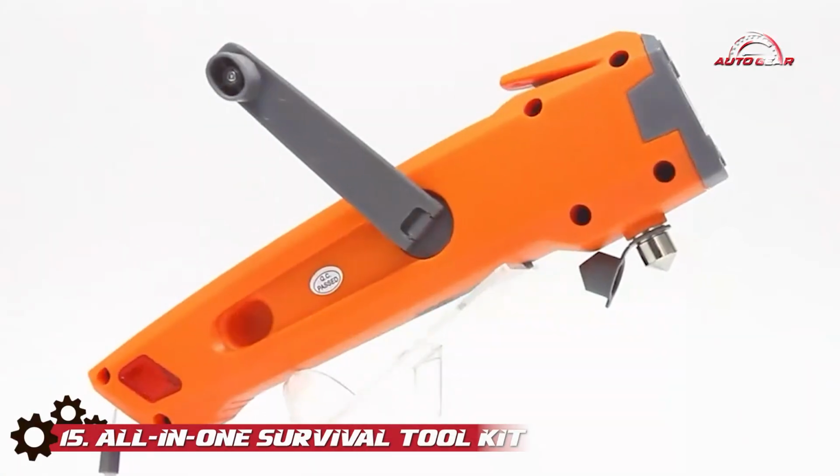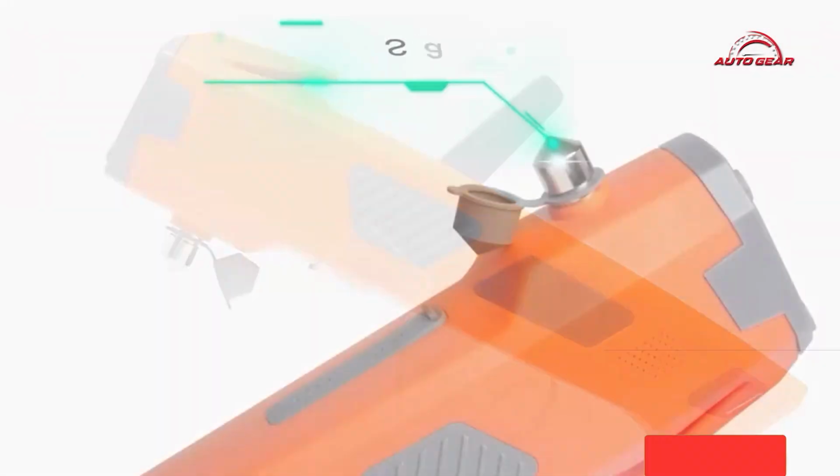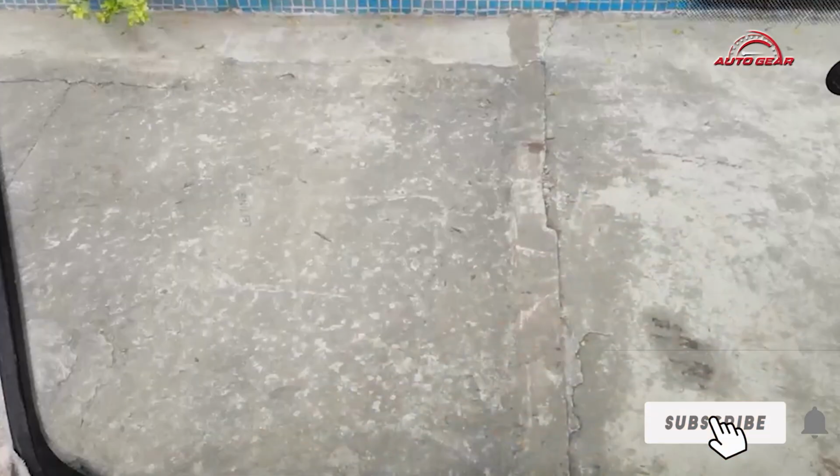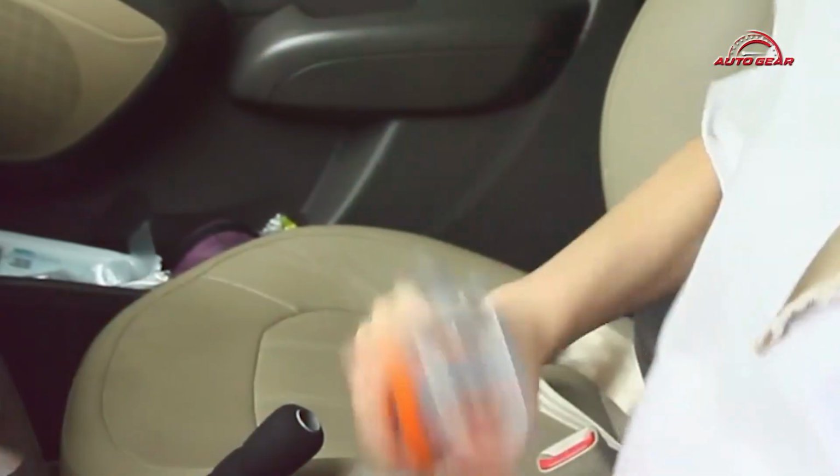Number 15. All-in-One Survival Toolkit. The All-in-One Survival Toolkit packs essential tools like a flashlight, multi-tool, knife, and tire pressure gauge into a compact case. It's designed for emergencies, roadside repairs, or outdoor adventures.